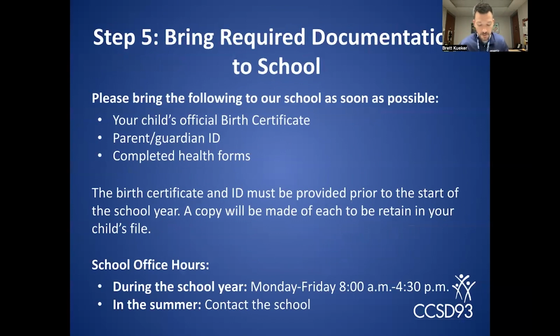After you complete all the online registration forms, please note that you will be required to bring your child's official birth certificate and parent ID to school. A copy will be made to be placed in your child's file. All required medical forms must be turned into the school nurse prior to the start of school.